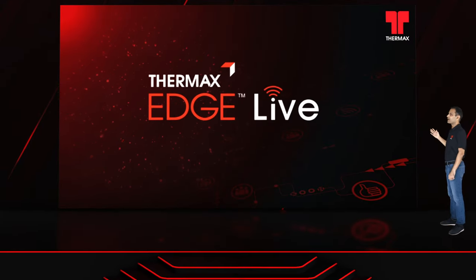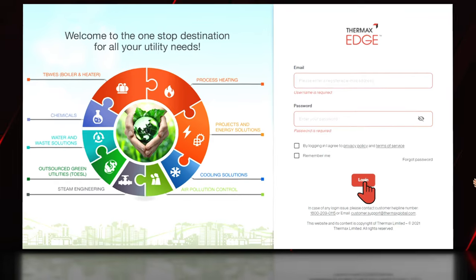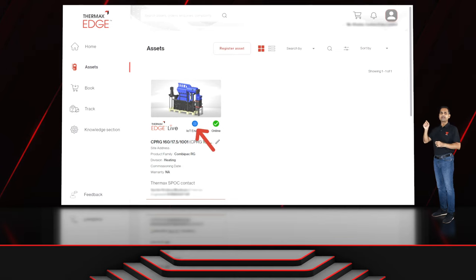Let me take you through the platform. You can access EDGE Live using the same login page. Below the asset, you will see two buttons. A blue tick indicates that your asset is IoT enabled, and next to it, the green tick indicates that the asset is online and live.